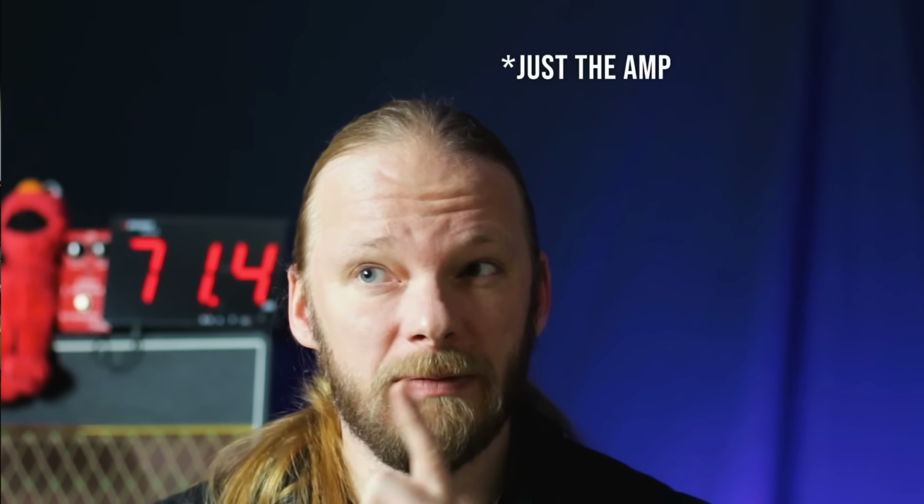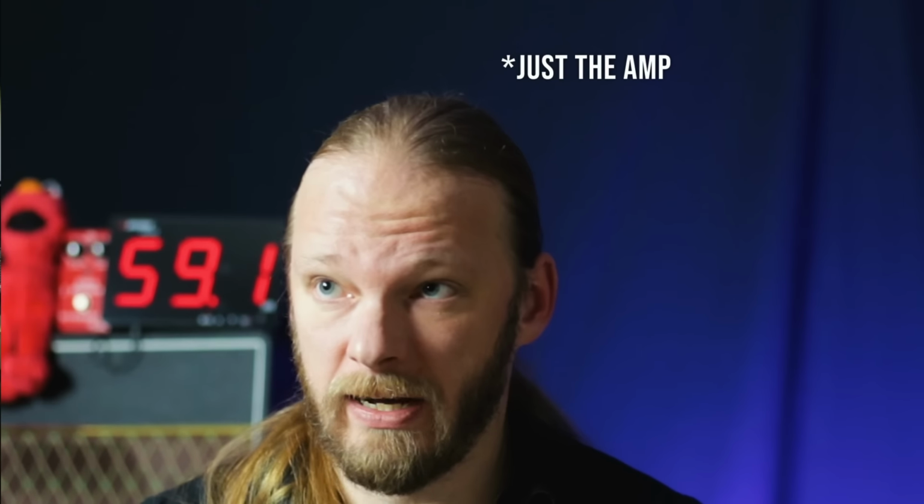This is almost 600 euros. And I'll be happy to be proved wrong when I buy this amp and try it. But I truly believe that this is way overhyped when factoring in money. And yeah, I just don't.